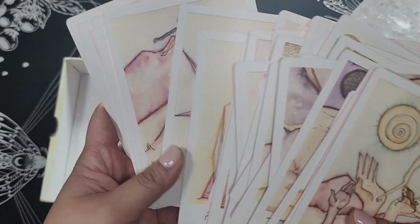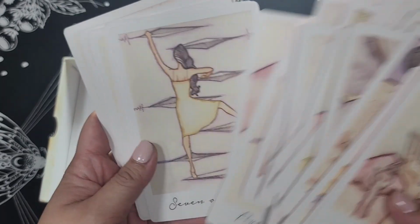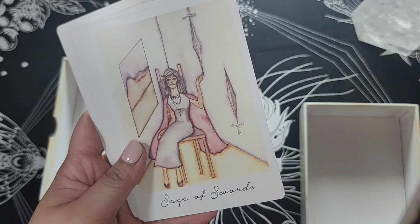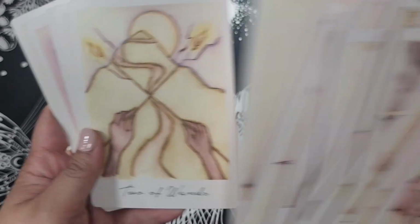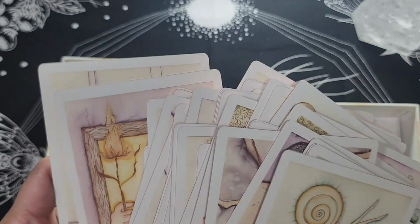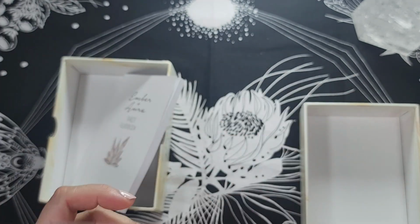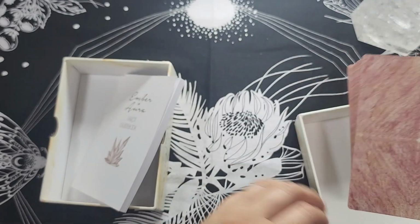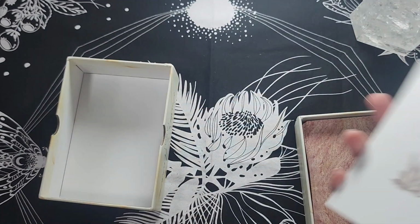Love the color palette, favorite colors like the pinks, the neutrals. It's just, maybe if it was a smaller size, I would be more drawn to using it. But yeah. So I haven't read with this, but it is a lovely, lovely deck, and we'll be keeping.